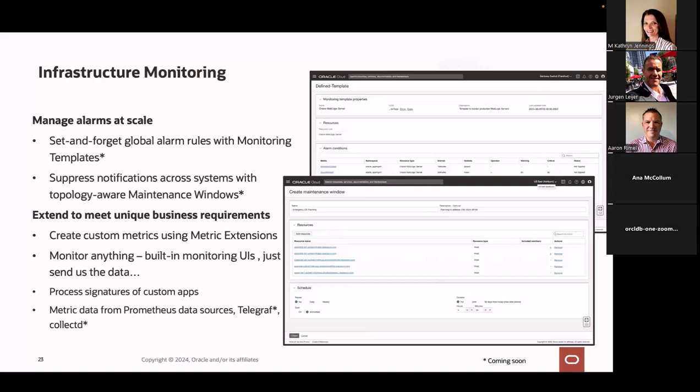Metric extensions. In my early days at Cerner, we had DBMS jobs. One example of this is DBMS jobs. And in DBMS jobs, I had a set of jobs that had to be run on a specific cadence. I used metric extensions to go validate the jobs were there, the jobs were scheduled, and the jobs ran. Oracle would never come to me and say, Aaron, what's your best practices for running your custom DBMS jobs? We want to create a metric for you. While it would have been nice, that's not what would have happened.